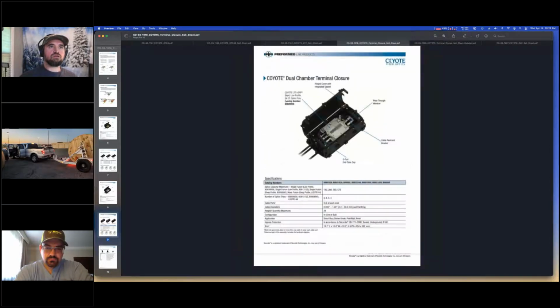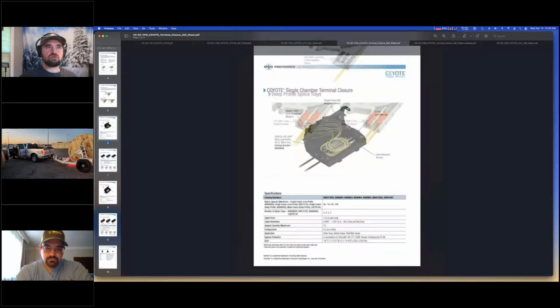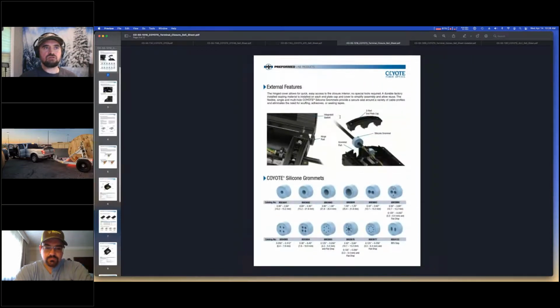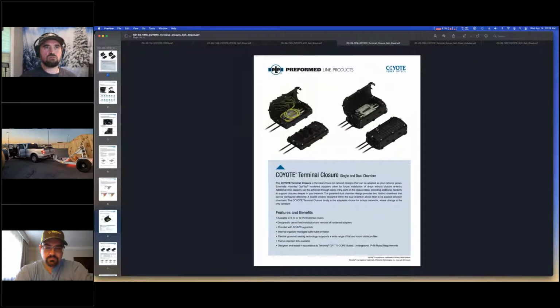So going back to that original idea, this is a great replacement if you are using the MST or the OptiTap drops. If you prefer that type of scenario, which does make it very convenient for deployment, but you want a different type of closure for your terminations, we would recommend the Coyote terminal closure.